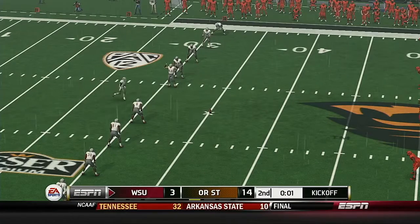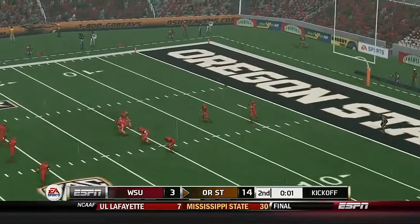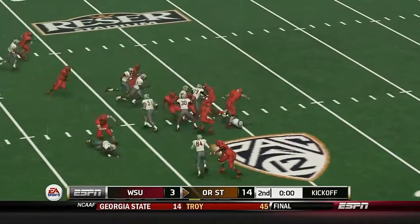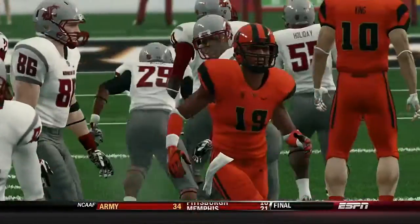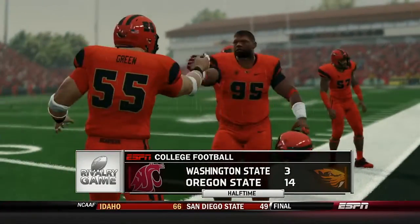Washington State to kick. He's to the 20. He makes it out maybe to the 26-yard line. So at the end of the half, the Beavers lead 14-3.